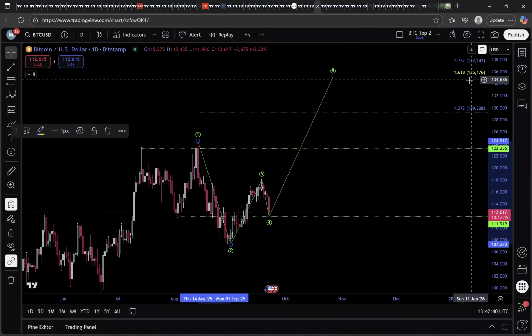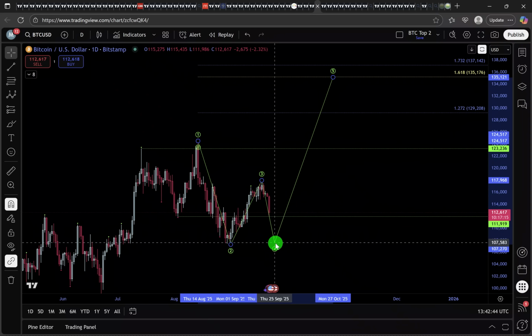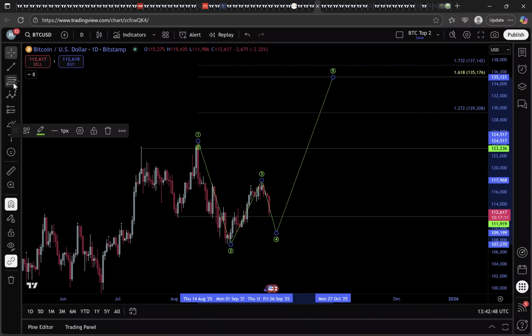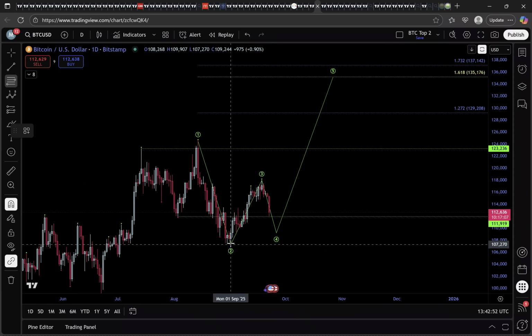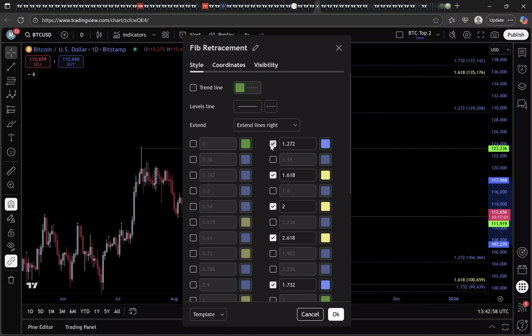This takes you up to 135,176. If you can hold this higher low structure above that wave 2, this is a bullish W fractal if you can hold this. And another way to look at this is if we pull our fib here from 2 up to 3 and look at our retracement levels, I think we almost got to this 0.618.